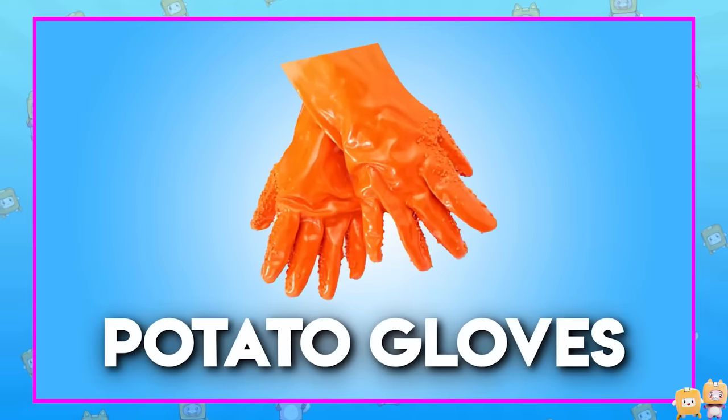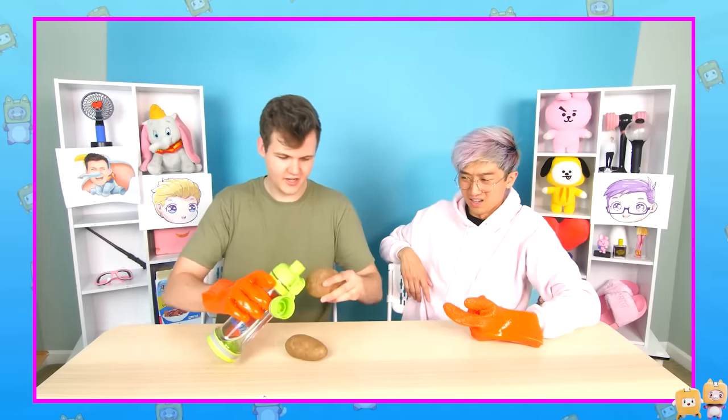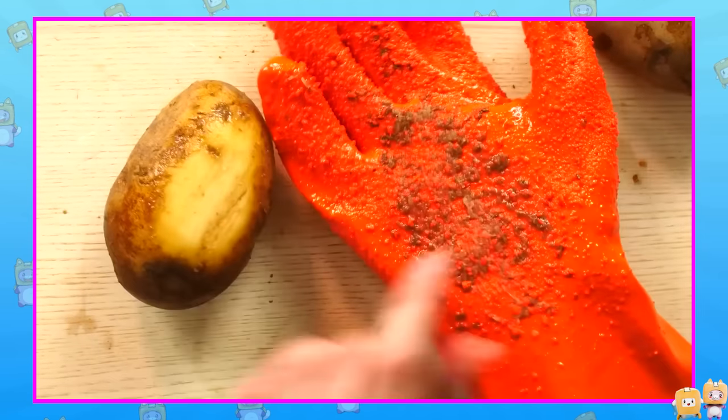What are these? Okay, so these are gloves that are very, very rough. Yeah, I can see that. It feels like rocks. Yeah, it actually does. And these are used to peel potatoes. Really? Yeah. Hey guys, look, I'm a little crab. All you have to do is add a little bit of water to the potato. Then all you have to do is take this glove and go like this. Watch. Okay, it peeled the skin off. That's pretty good. It's all in my glove now.